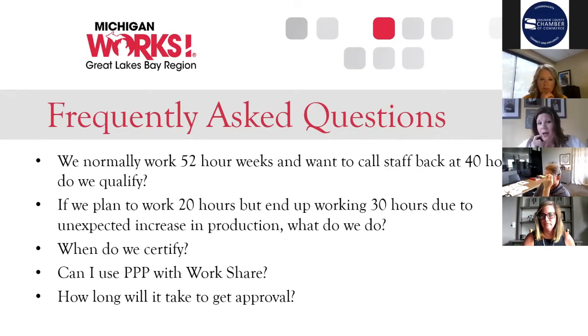One employer said, we generally work 52-hour weeks, but I want to call my staff back at 40%. So do I qualify? No. Because 40 hours a week is full time, so you're really not bringing them back at a reduced rate. You pay overtime, and overtime is not allowed under work share.